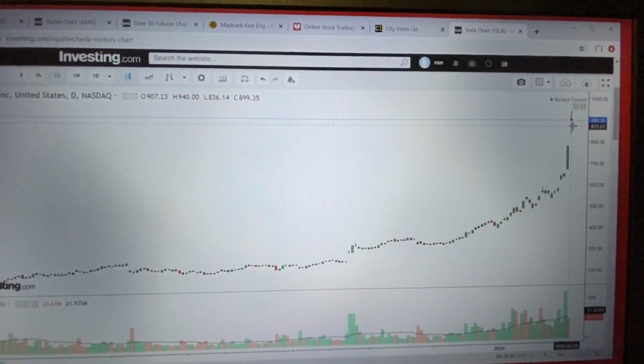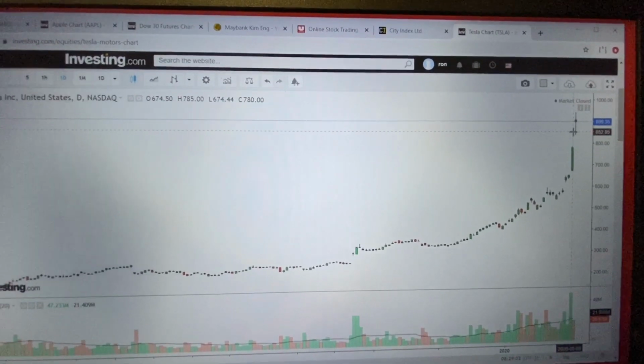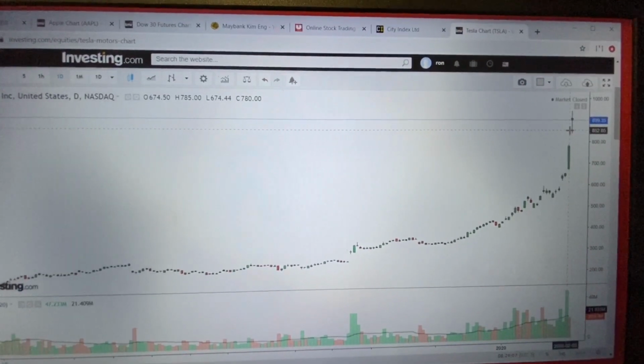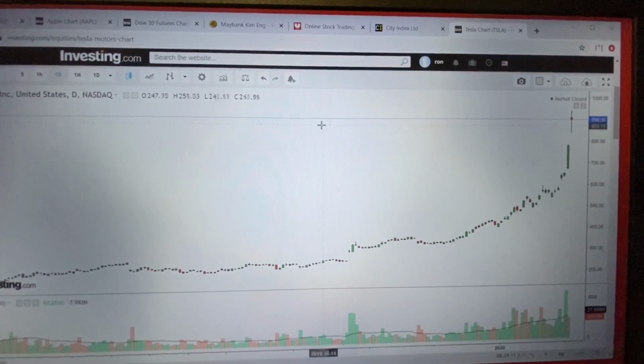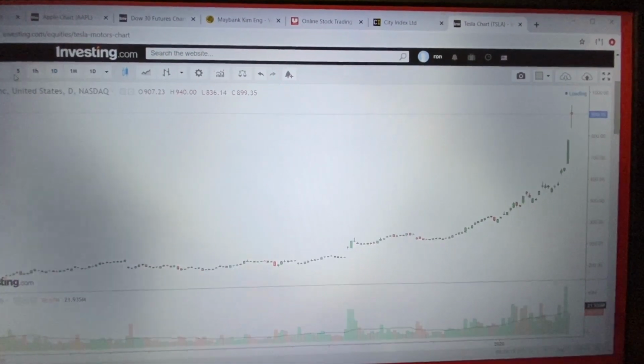$940 high. And then from there off, Tesla sort of like having some suppression at the top, which probably means there's some big funds or big players taking profits, right? So this is the daily chart. Let's take a look at the 5-minute chart.